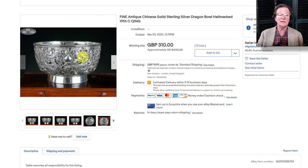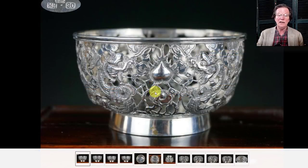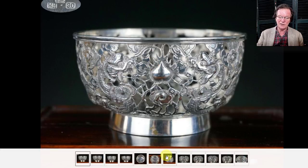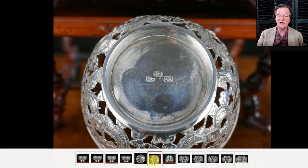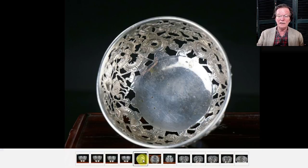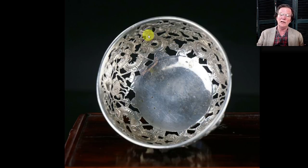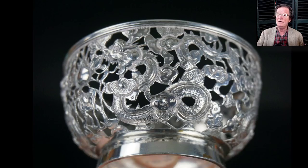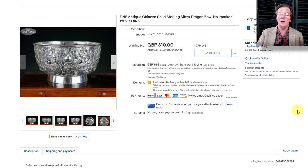All righty, and then on to this, the silver bowl. This was a nice bowl, and the way it was photographed was a little bit difficult because you don't realize it's fully reticulated. You can see it here on the enlargement, but in the general photo that they provided, it's hard to see. It's got a Wang Hing mark on it, and there's a picture of the inside against black, and you can see how beautifully this thing was carved out. It's a nice piece of Chinese silver, and it ended up selling for $400.58. Which is perfectly fine, all right? But if you're a Chinese silver collector, I hope you got it, because that was sort of a nice one. I like the dragons chasing the pearl on that a lot.